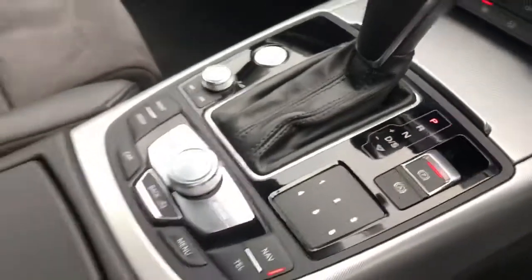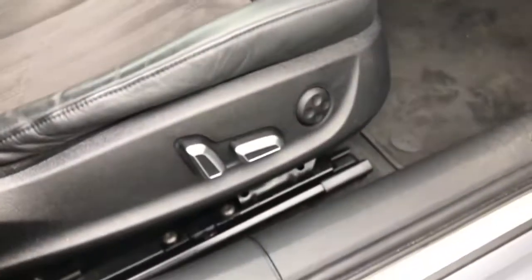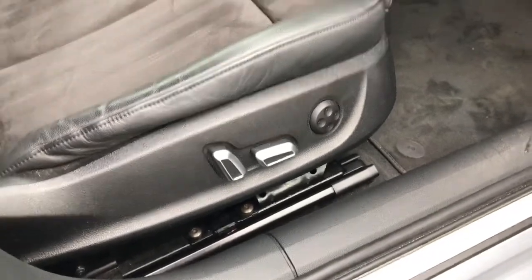The seats on this vehicle are the front sport seats, and they are finished in the leather and Alcantara mix. The seats are also fully electrically adjustable with 4-way lumbar support.